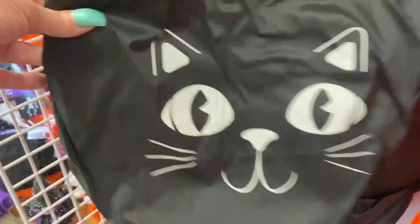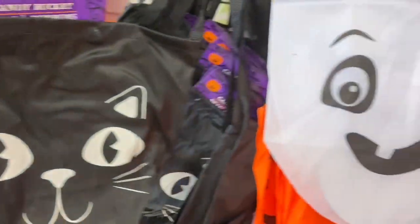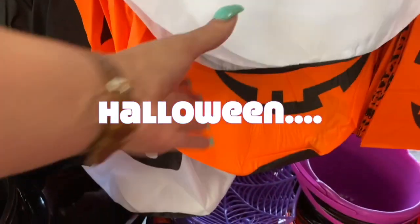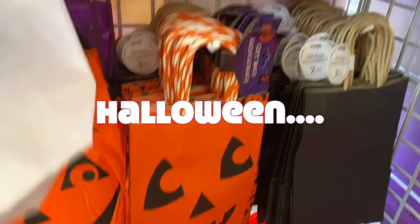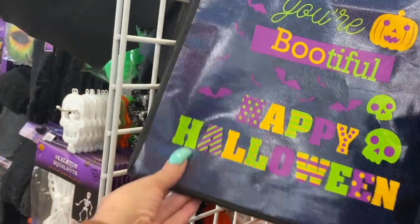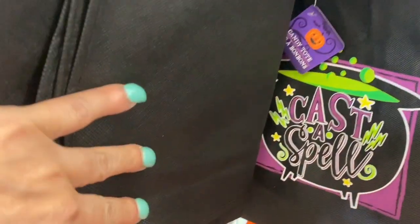Then we have these little candy buckets. There is the pumpkin. And then we have the paper bags. And here's the ghost. And here is a reusable bag. Let's see if they have any kind of other ones. That one says cast a spell. So these guys are new to the Dollar Tree near my home.